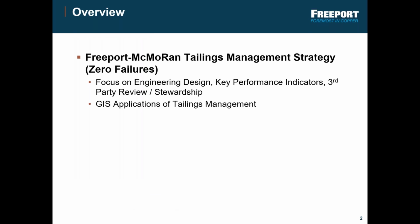I'm interested in showing some specific examples of how mobile forms have improved our documentation and action item tracking on tailings storage facilities. To do this, I briefly want to go over Freeport-McMoRan tailings management strategy and relate this strategy to GIS applications. Next, we will dive into two mobile forms. First, the dam construction form. Secondly, the engineer inspection form.